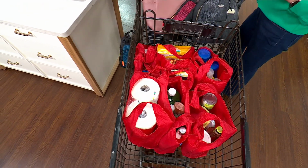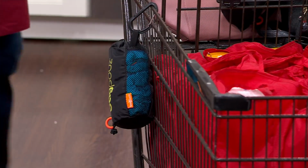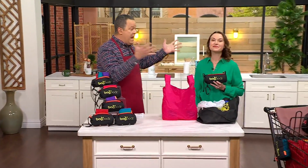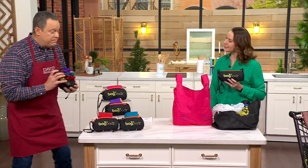Now, some stores are charging you 5 and 10 cents for flimsy paper bags. They sure are. If I forget my bags and I have to buy bags from the market, I go home and I go to unload groceries and they split, crack, break, and they go all over the place. This is why everybody is buying BagPodz.